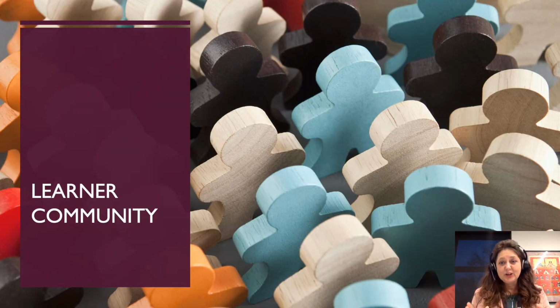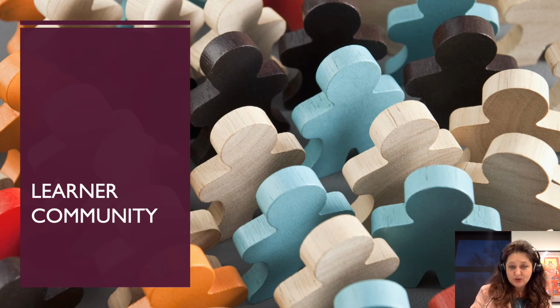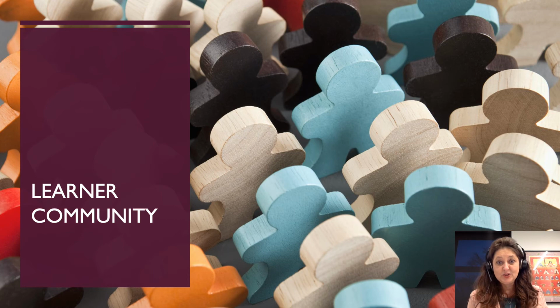Developing a learner community is essential. And we call this a learner ecology or a language ecology. You want to make sure that you are interacting with people around you who have fewer skills than you, so you can help lift them up by teaching them what you know. You want to develop a peer group, people who have similar skills to you, so you can help each other. And you want to develop those who have higher skills than you, so they can tutor you and build you up as well.